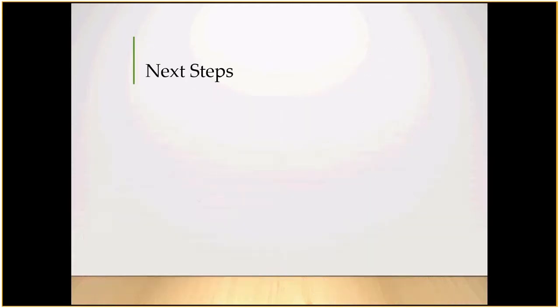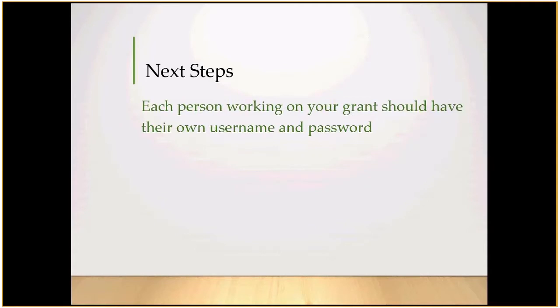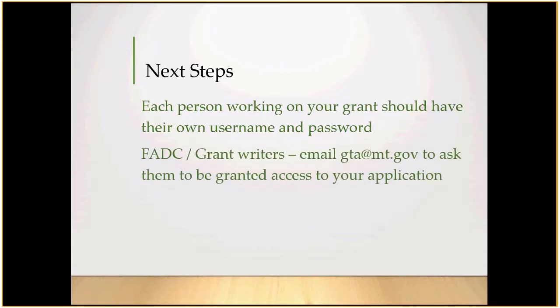Okay, next steps. Please do not share usernames and passwords. We like to see each person working on your grant should have their own username and password. If you have a grant writer helping you, please have them email me at gta@mt.gov, email listed on the screen, to request that they be granted access to your application. We'll connect them with your organization and provide some instructions to do the final step to add them.